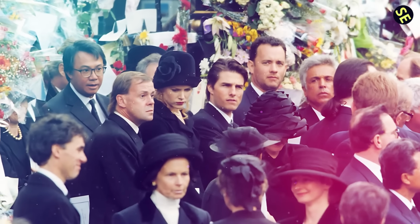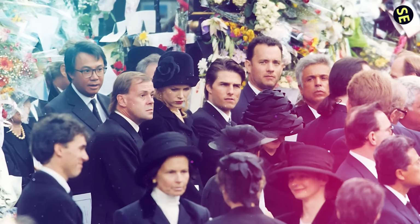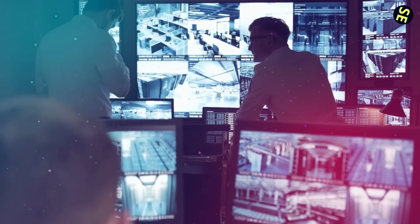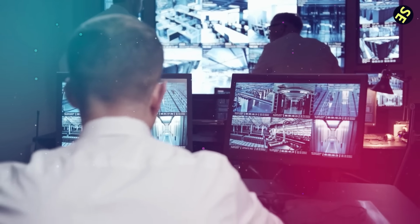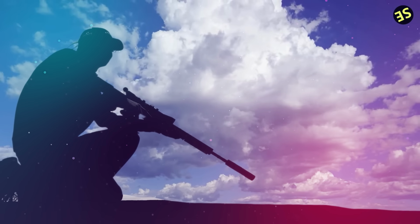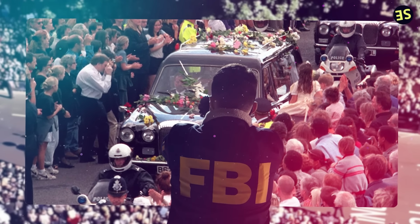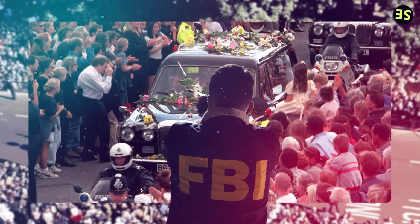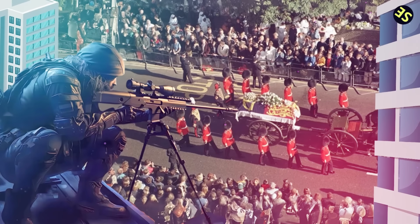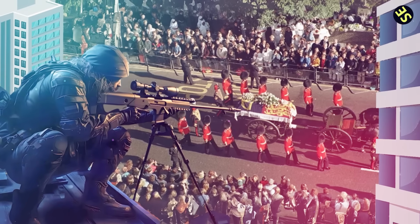The sheer scale of the event, with its global attention and the presence of numerous world leaders and celebrities, necessitated unprecedented security protocols. Contingency plans were developed for various scenarios, from terrorist threats to crowd surges. Despite the heightened security, efforts were made to maintain a somber and respectful atmosphere, balancing the need for safety with the public's desire to mourn openly.